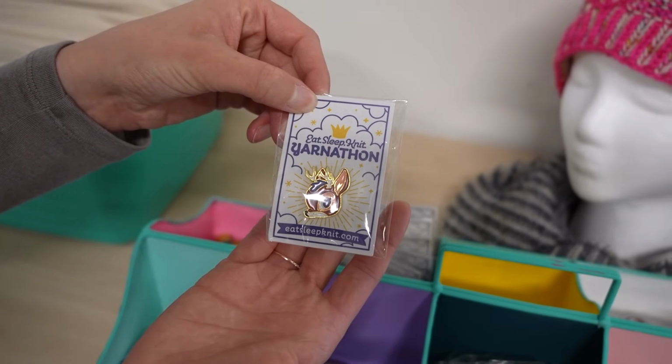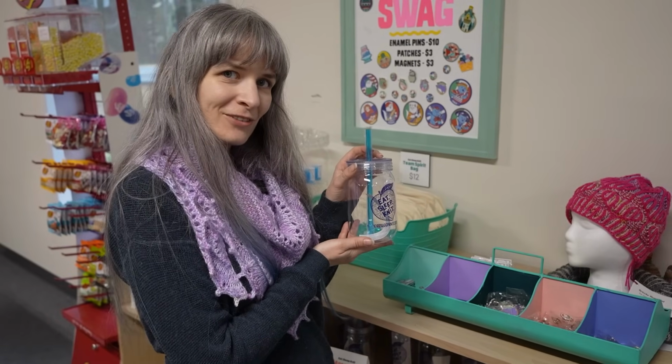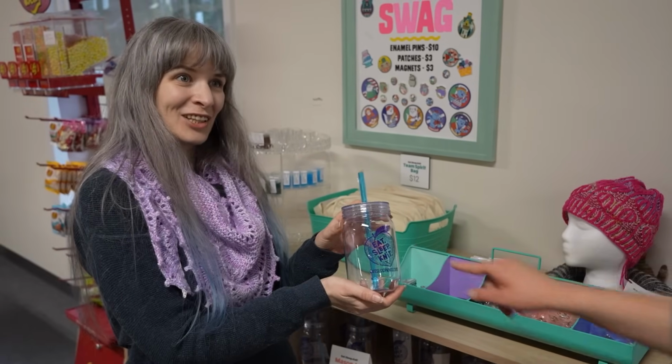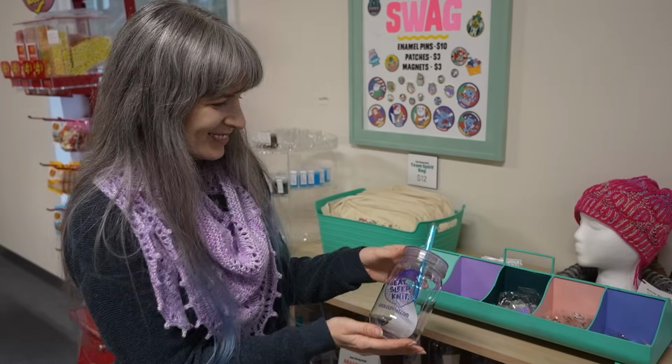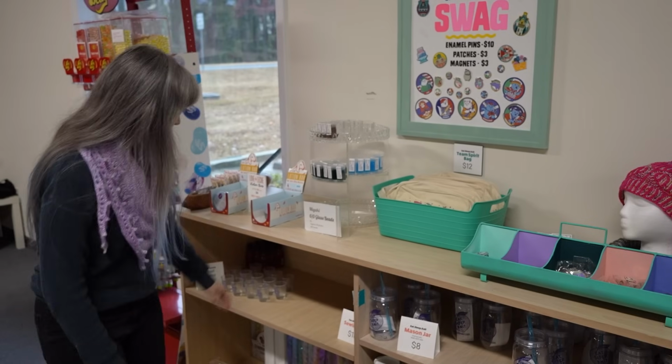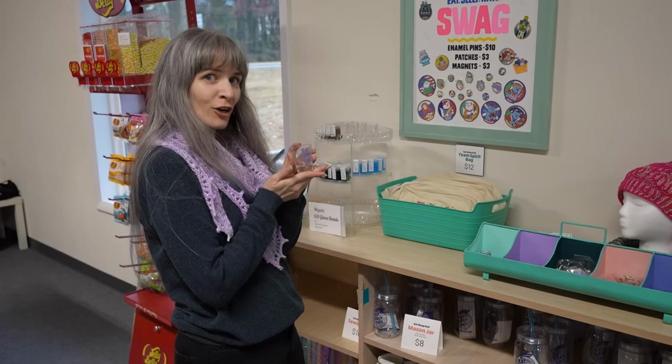That's cute. If you need a little mason jar for your drink. Is this a Georgia peach? Yes, yes it is. That's sweet. Shot glasses in case you need something a little bit stronger. Yes.